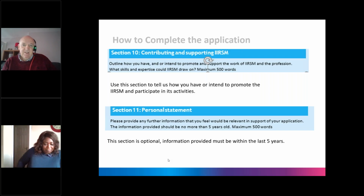As Donna said about section 10, about how you can continue to support, I see it a bit like PDCA, the Deming cycle: plan, do, check, act. I think completing the application is about how you can support, having done what your current CPD is, what you intend to do in the future, and how you can impact on IIRSM with that.